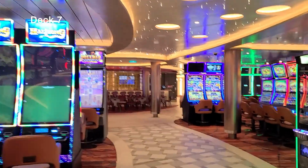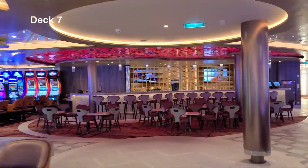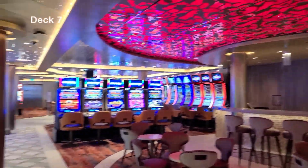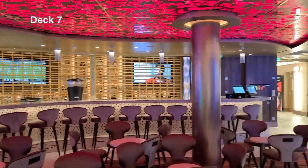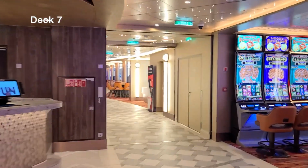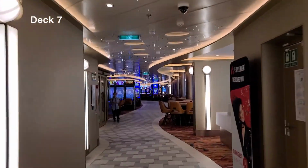We have slots. If you've seen one Carnival Casino, you've really seen them all. We got slots over in this section. And we have the casino bar. Now, I'd like to point out that this casino bar is not really mentioned on the map or in the list of bars, but this is where the casino bar is. Beautiful ceiling, beautiful bar. This bar is always packed because people are having drinks, people are playing slots, people are having a great time. All right, coming through this corridor section, we're making our way.